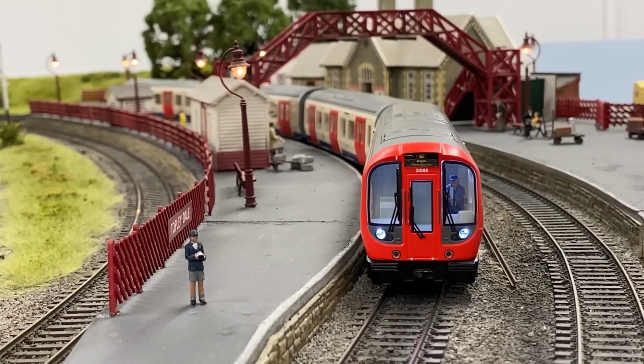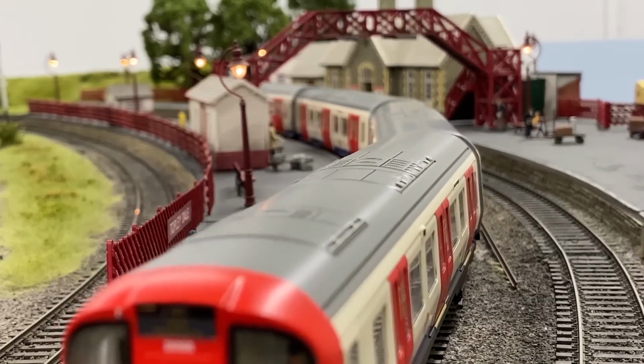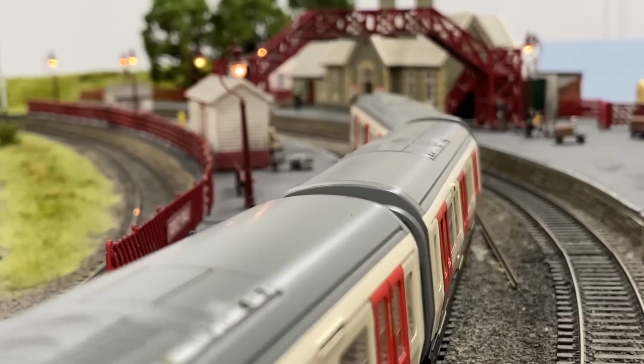Now this decoder is really comprehensive, it's got loads of functions on it. It's got all the classics of a London transport scene, including the Mind the Gap announcement, which you'll hear when we're on a curved platform. Plus you've got customisable station announcements, and you've also got door opening sounds, lighting functions and more.